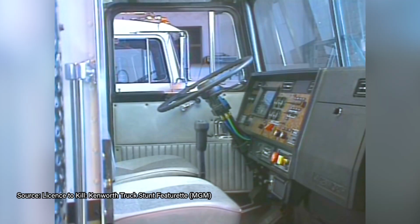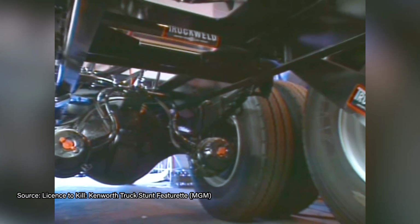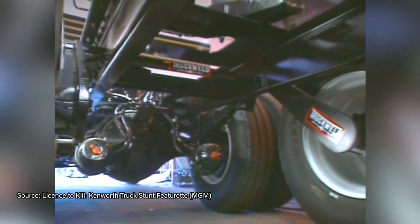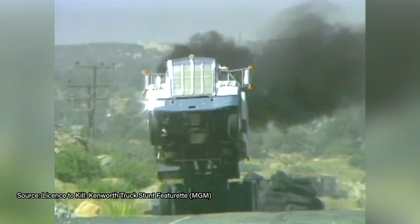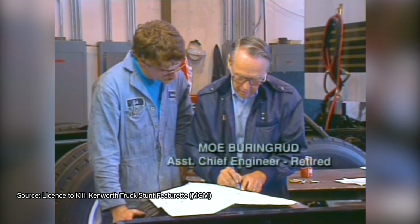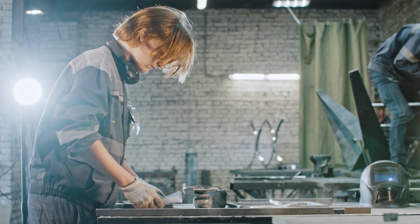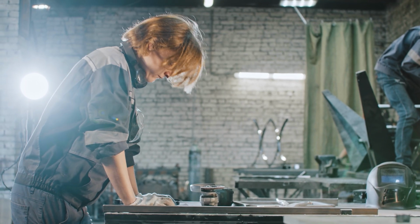The back wheelie and dual steer truck went to Truckweld to be modified, and the back wheelie had a suspension put on with a rear and front axle and a steering brake specifically installed to perform these mind-blowing tricks. They recruited Assistant Chief Engineer Mo Burringrud to design the dual steer truck, who then published an instruction manual for the design that was sent to the film production team in Mexico.